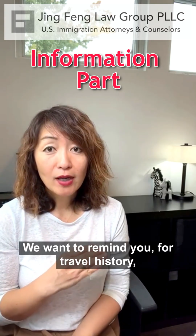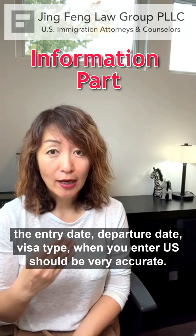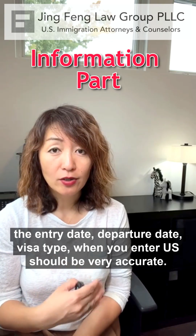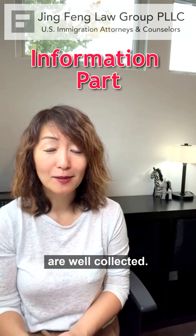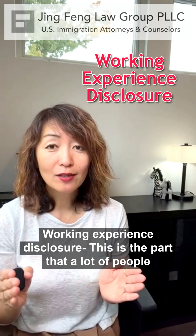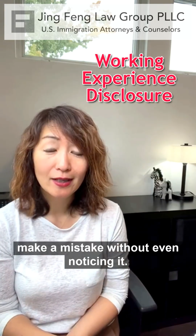And we wanted to remind you, the travel history, the entry date, departure date, visa type you enter US should be very accurate. So you need to go through your record to make sure those information are well collected. Working experience disclosure. This is the part that a lot of people make a mistake without even noticing it.